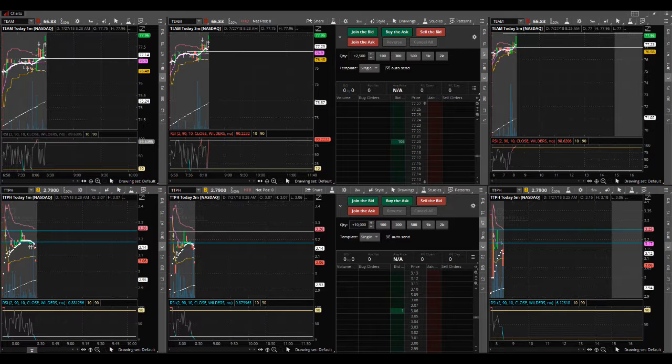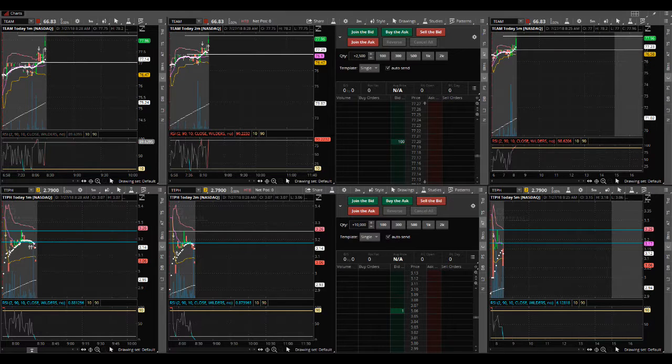We have three stocks on watch: TEAM, Team, and TTPH, and another one we don't have up on the charts, but I have on another chart is AWX that we're keeping an eye on. We've got all our levels set out for pre-market, and we've looked at the daily charts. We have news on both of these stocks. We're looking at the 1 minute, 2 minute, and the 5 minute chart.